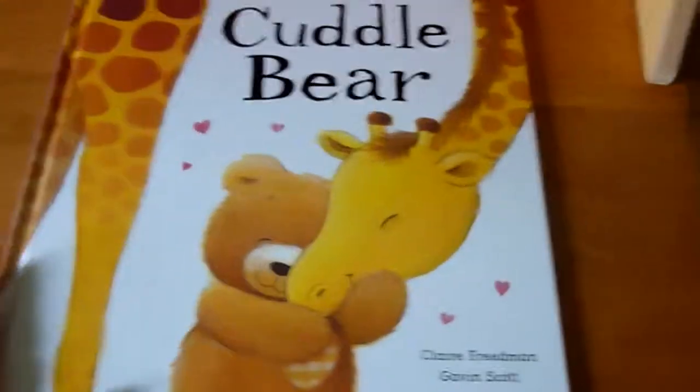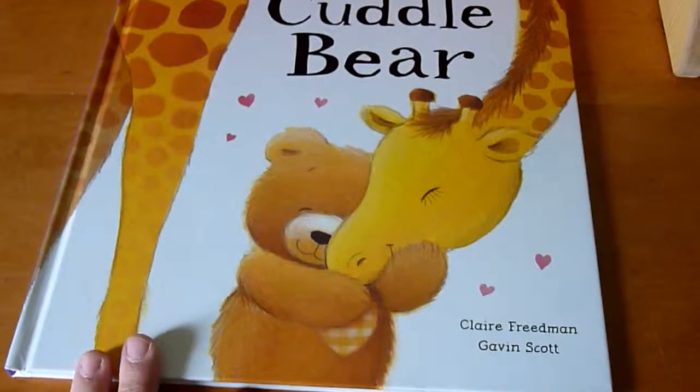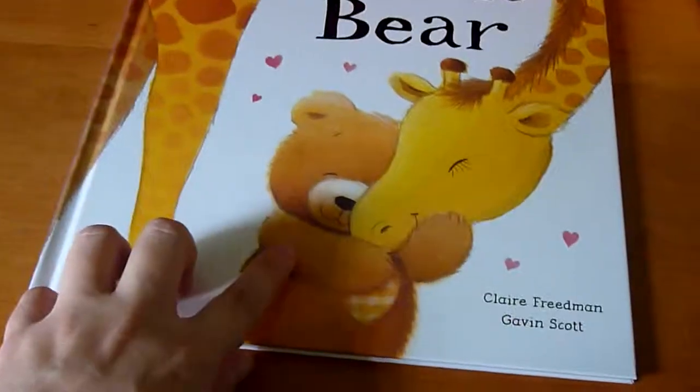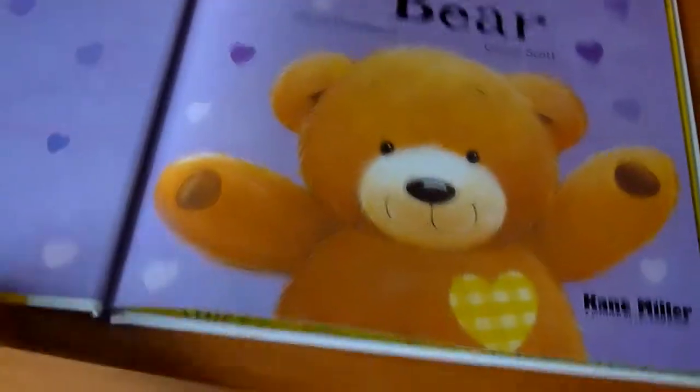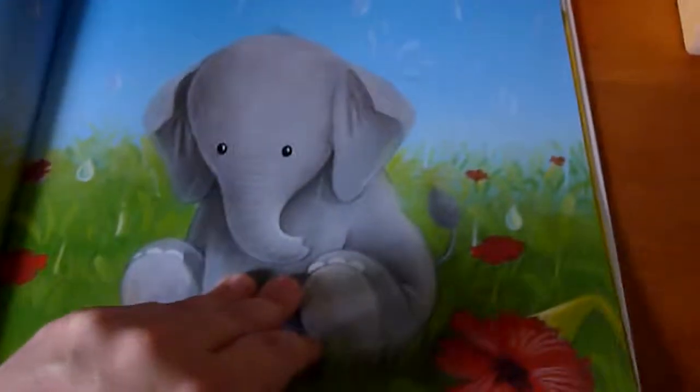Next, this is one of our fiction books, Cuddle Bear. It's one of my favorites. It's really cute. It's a great bedtime story, and it also comes with a teddy bear that matches the book. I like to read this with my son and give him cuddles and kisses. It makes for my favorite part of the night.